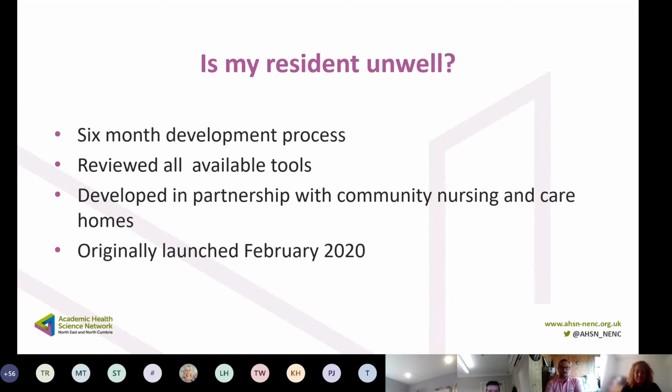Actually, we originally launched the Is My Resident Unwell tool in the Durham Centre at the end of February, about 3 weeks before lockdown hit. And I guess from looking down the list, a number of you were actually at that launch. And at the launch, we had a lot of care home staff and a lot of community nurses, and we got some very, very good feedback.